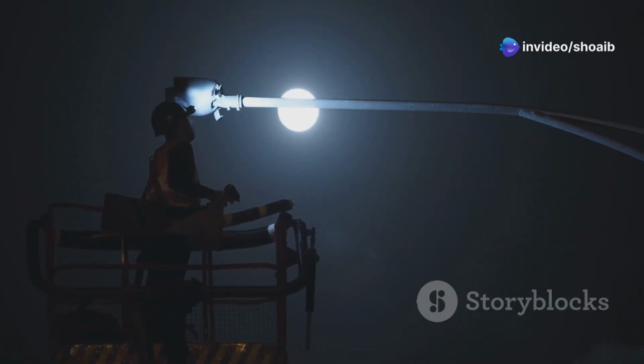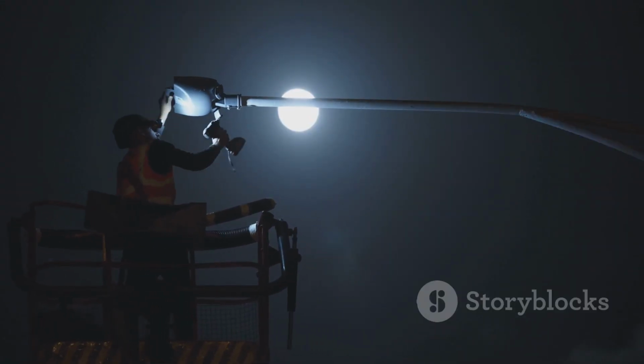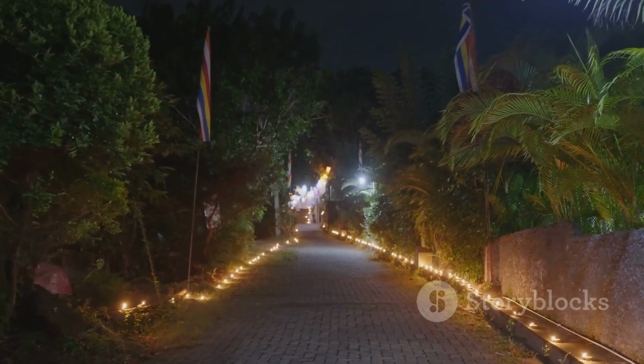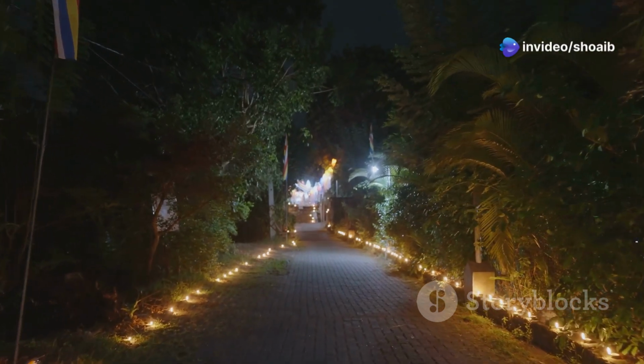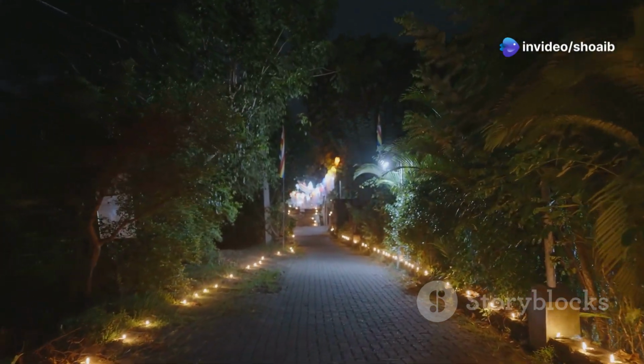Streetlights, often mounted on tall poles, provide general illumination for roads and sidewalks. Pathway lighting, as the name suggests, illuminates walkways and pathways, guiding pedestrians and enhancing safety during nighttime hours.